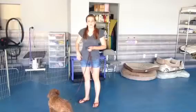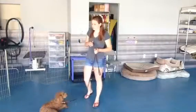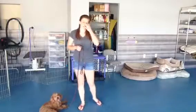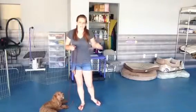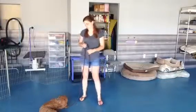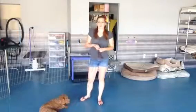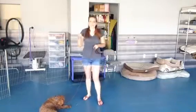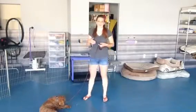With the emergency word, every time you practice, no matter what, you always have a treat for him. So if he were to get out of the fence, run by your feet when you're going out the door and get out or off leash somewhere, you can use that emergency word and he'll come running back to you, and he has no reason to think that you don't have a treat.